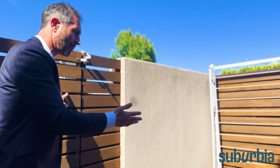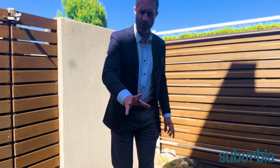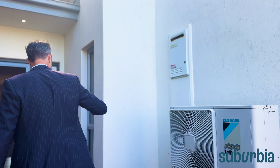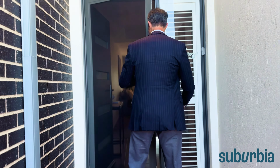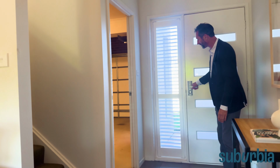Just worth showing you some of the things here. So you've got your fold out clothesline. This is all just a concrete base here. We've got a Rinnai Infinity hot water system. And then we enter the front of the property through a crimp-safe security door. So you can actually leave this door open and that security door shut up. And we can close that down like that as well.